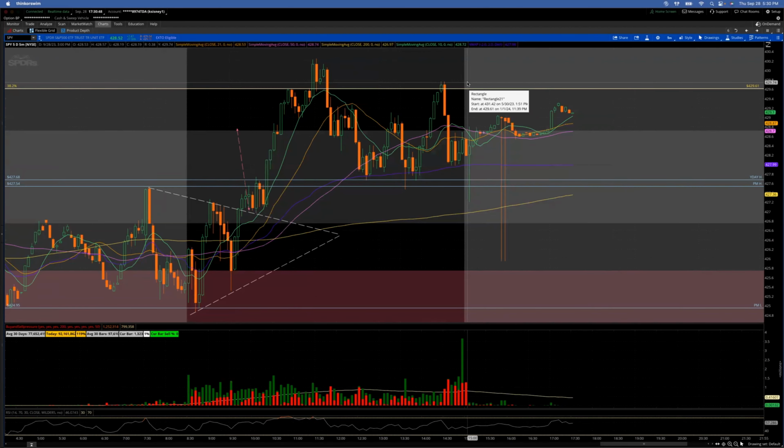Got into those, rode it all the way down with my moving averages to assist me. I got out right here for 30%. I had some runners thinking they would break down below the pre-market, but bounced back up, and those runners got sold for break even. Looking at the second trade that I took for the day was this ascending triangle.